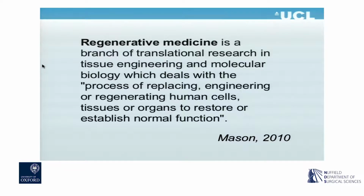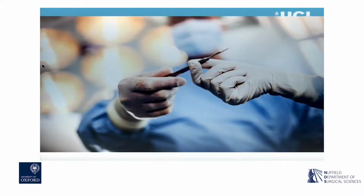Then there's synthetic materials, and there's an MRC hub, which is looking at how we can actually generate new biomaterials which combine the best of biologics and the best of the controllability and printability of synthetic materials as well. So this is highly multidisciplinary. It involves everybody from engineers, chemists, cell biologists, gene therapists, clinicians, and surgeons. Highly multidisciplinary. So as surgeons, we deal with a wide range of problems that can be addressed by regenerative medicine approaches.